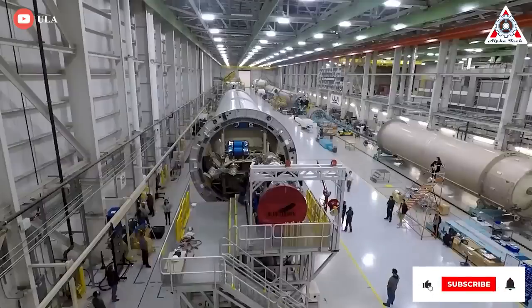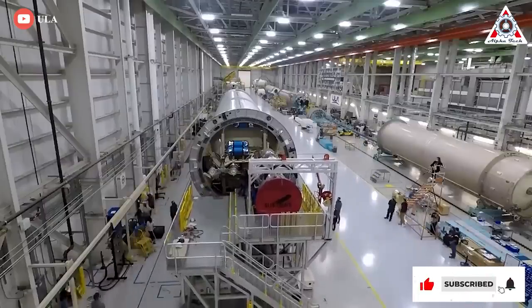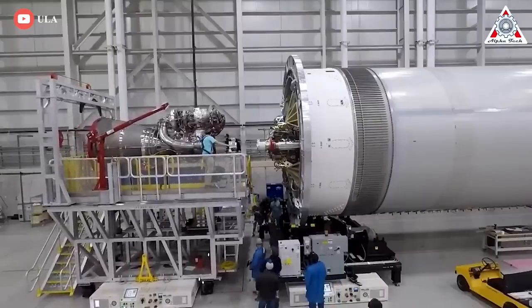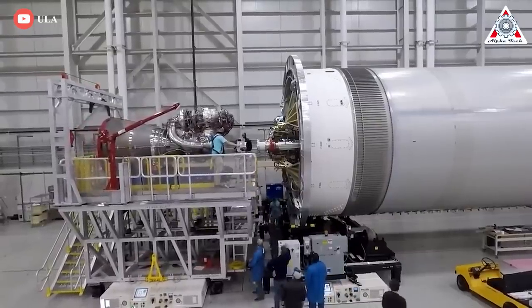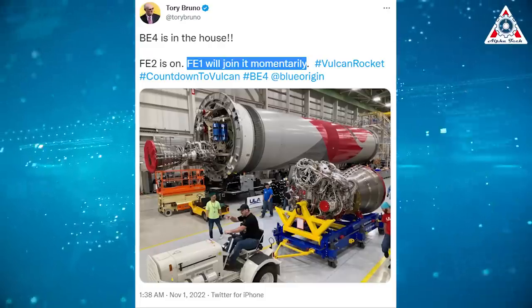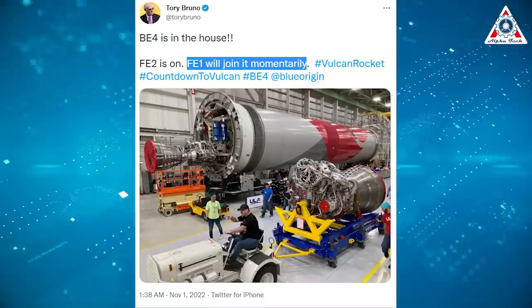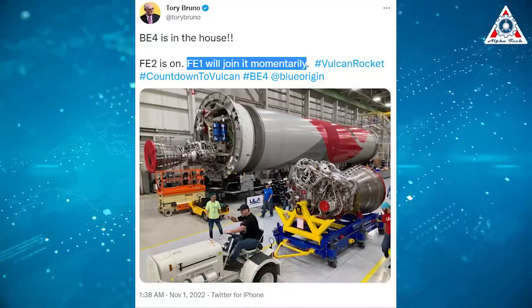Actually, delivery to ULA's factory in Alabama comes years later than the schedule called for when ULA chose Blue Origin as the engine supplier for the Vulcan's first stage booster in 2018. In a tweet, ULA CEO Tory Bruno said one of the engines has already been placed on the booster and the other will join it momentarily.